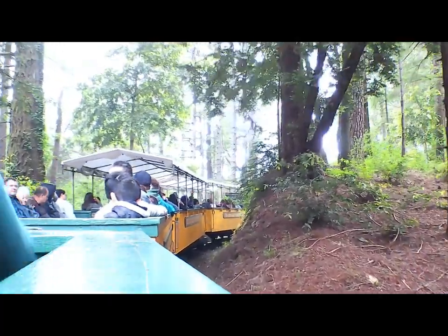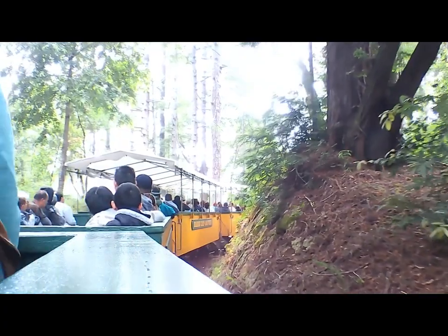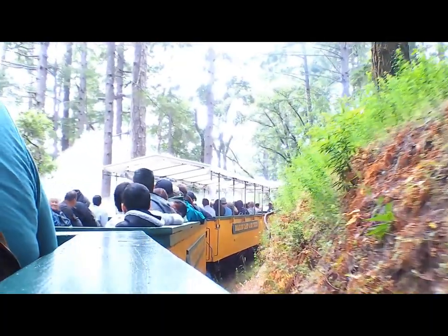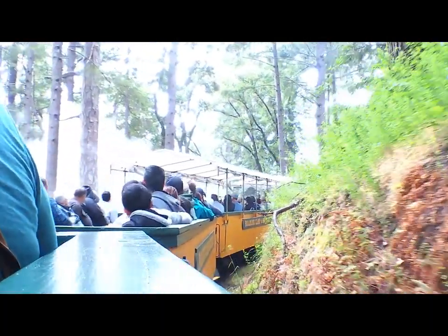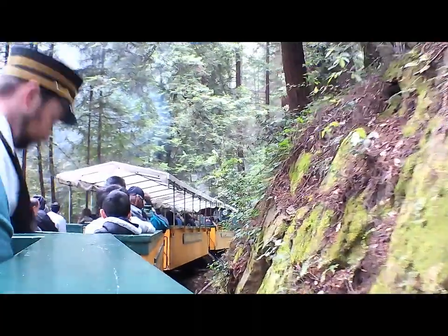Now we should have that steam blowdown coming up pretty shortly, and right after that, we'll see if we can see the view. Right after that, steam off to the left. Back on the fire line.